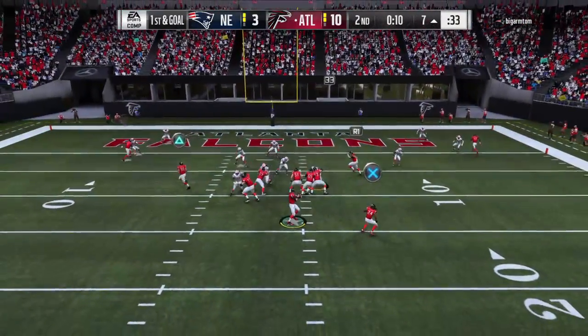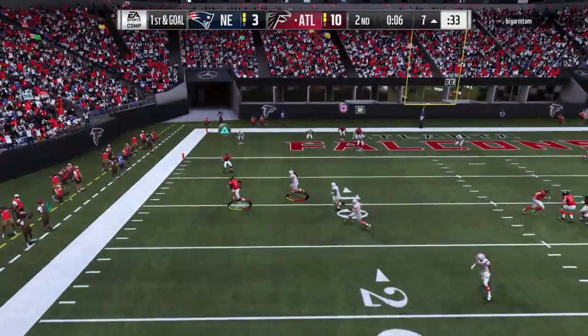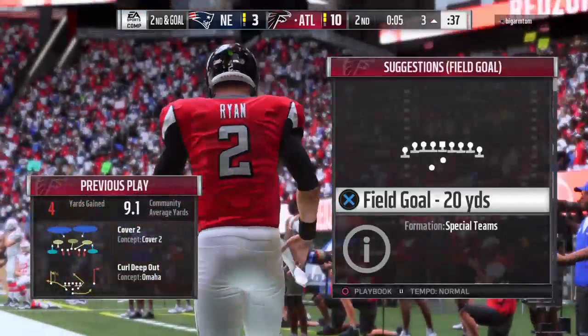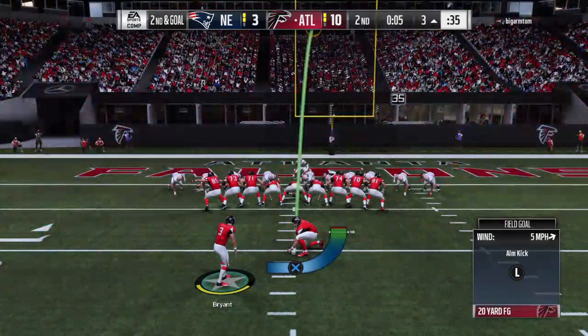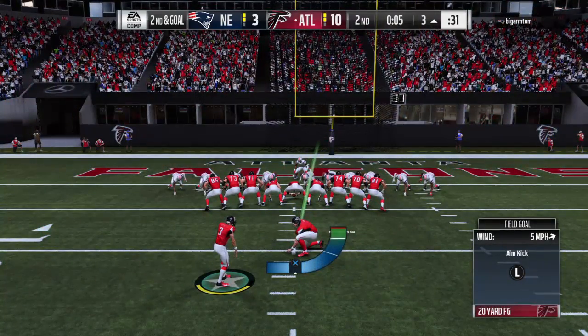Go. From the gun, it's Ryan. Forced out to his left, and inside the 5 here before he's out of bounds right at the 3. He'll wind up getting right about 4 there on the scramble, and it's 2nd down. So on 2nd down, the field goal unit is on here as they try to get 3 before half.